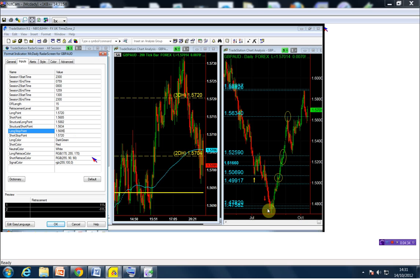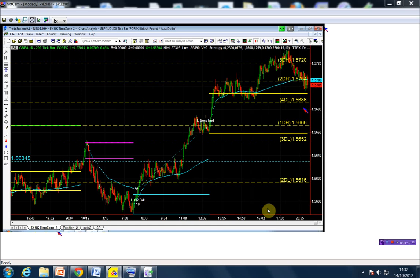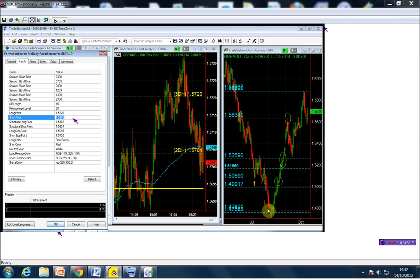156.95, and on the short side we're going to go short below the 156.86. Well, actually that's the short from last week. That is the short from last week, 156.85, and the structure short point is the 156.34, so this remains the same. Everything from last week is pretty much the same, so the sell signals from last week are all the same.